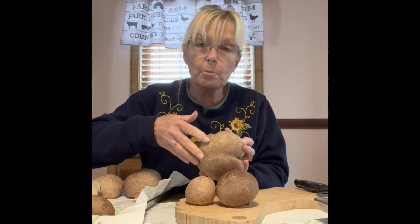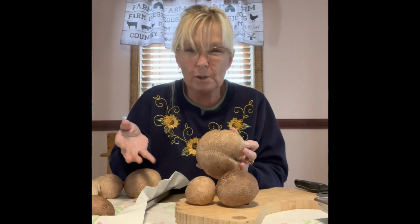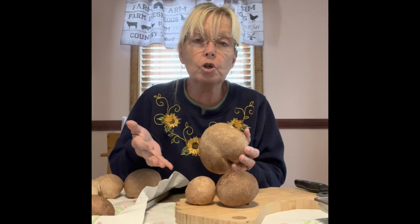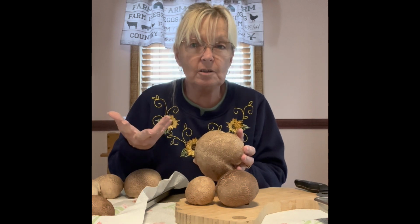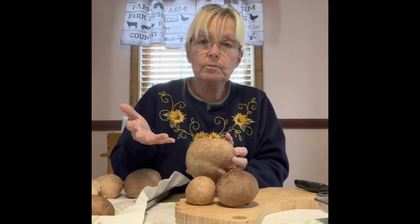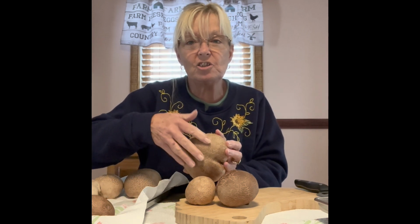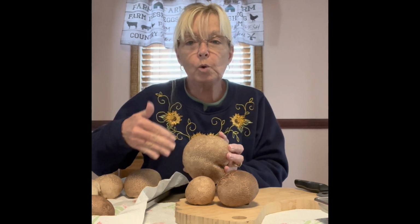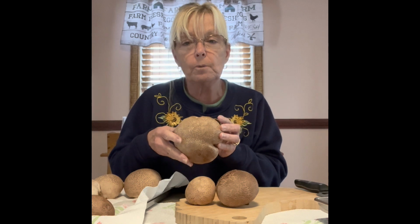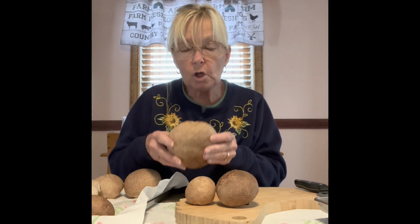They say these are more like a brownish purple. I don't see the purple, I see more of the brown. But I think it must turn purple as it matures. Well, you want to eat these while they're not matured, because then the inside changes color, and you want your mushroom to be pure white inside. So that is the part that we're going to be looking at.